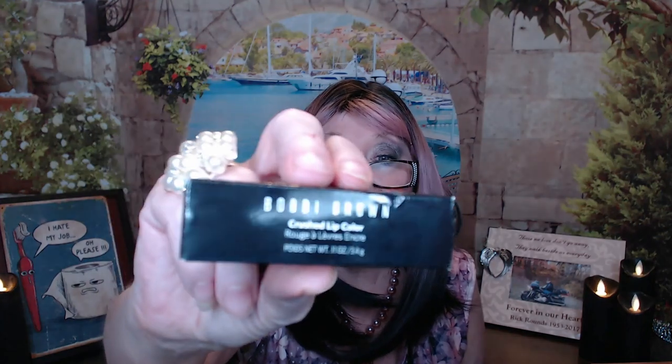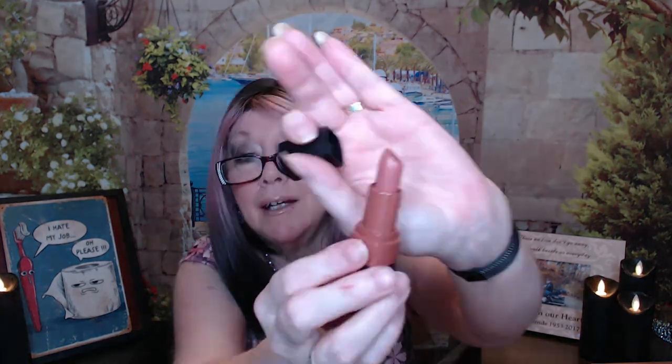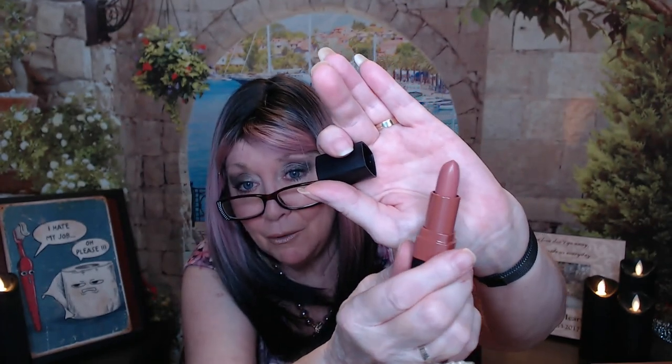So again, this is a Bobbi Brown. It's this crushed lip color, and it's in buff. And again, on my monitor, it was like a really blush, kind of pink, beige look. It looked like it was really going to be perfect for me, but I think it's going to be too dark. I'm not sure. I mean, it may not go on as dark as that, and maybe that's really what my lip color is and I just have no idea. So anyway, this is what it looks like. This had a value of $32, and on the add-on site, it was $12. So anyway, of course, it's full-size lipstick.